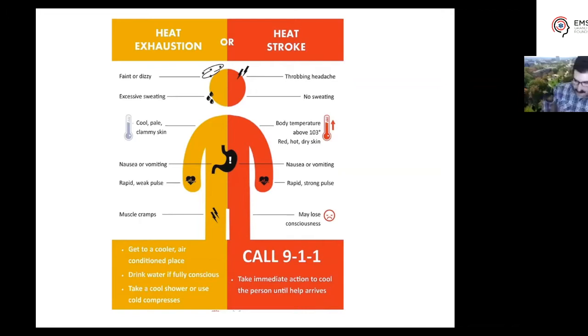All right, so Orange Man refers to this heat graphic. And this was originally produced by the National Weather Service in Sacramento, California, the Sacramento field office. And I guess it just went viral and took off. If we look at the heat exhaustion side, it's actually pretty reasonable. It's pretty accurate. These are the classic symptoms of heat exhaustion.